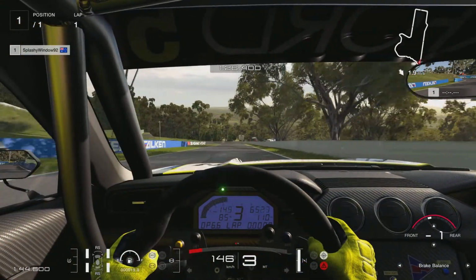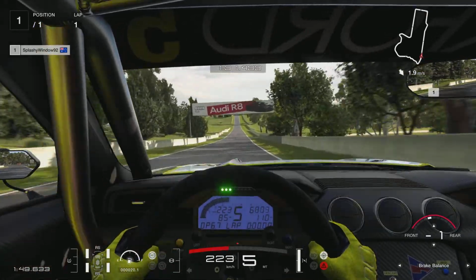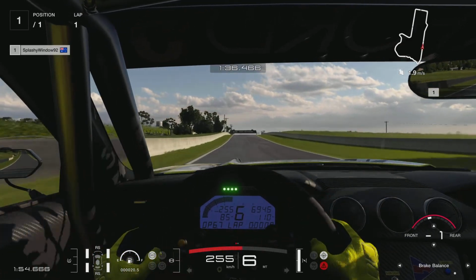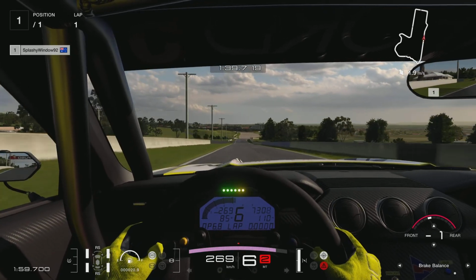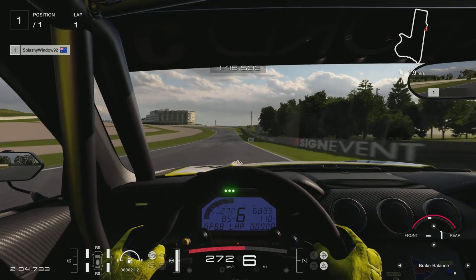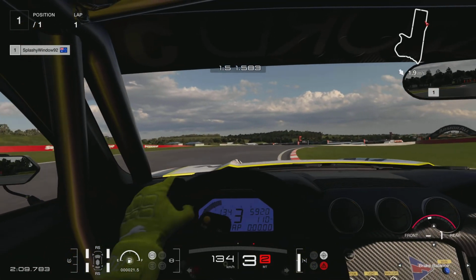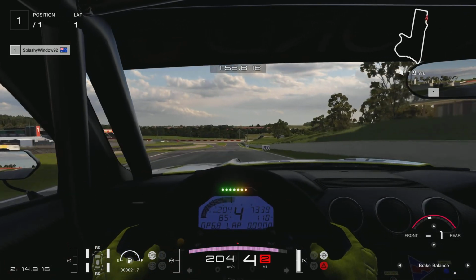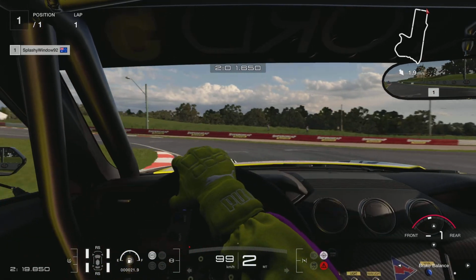Conrod Straight, turn 19. Very fast, full throttle for about 15 seconds to get a bit of a rest. Then 20 into the Chase. Turn 21, 22, and then coming up to the final turn at Murray's Corner at turn 23. So here we go, guys. We're going to give you a bit of a rundown.